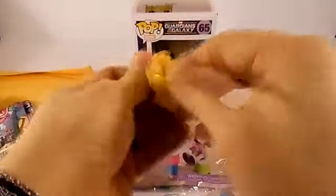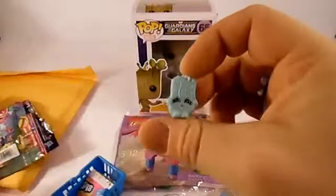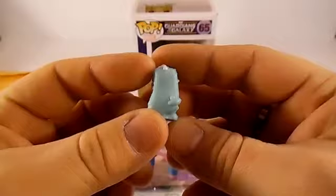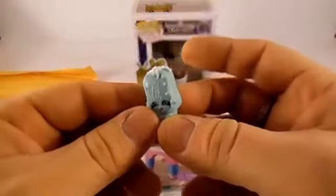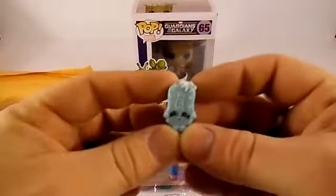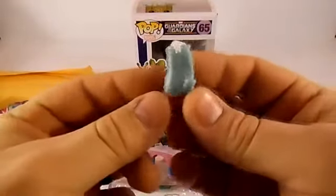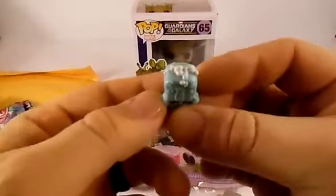Let's open up our next one. And it is the bar of soap. I can't think of its name. I think it is a common, though. Okay, I actually looked at the list, and this is Suds, and it is a common. But like I said, I do like this one.